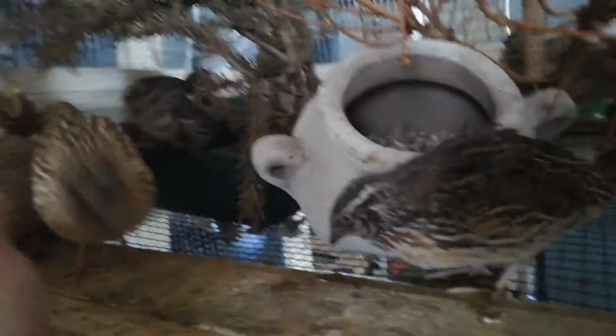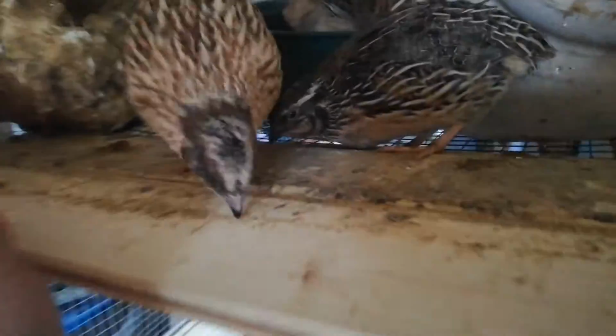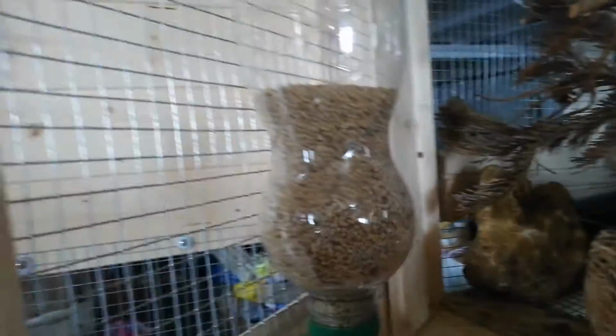I'm here with the quails and take a look how big they became now. I just have to look that they are not jumping down here. I want to show you the result of my new food dispensers here. I made them out of orange juice bottles.